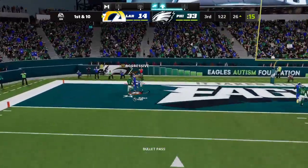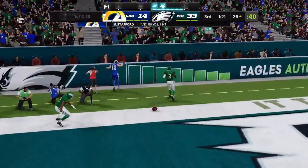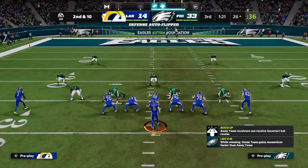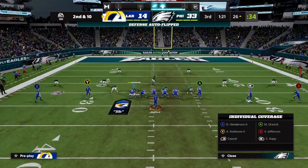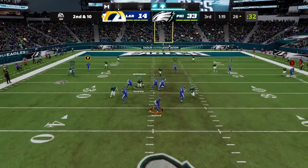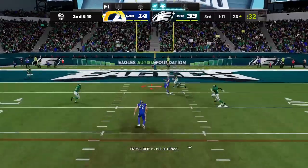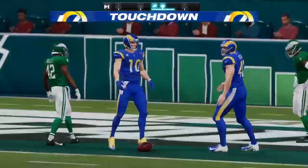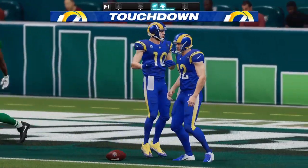He's going to go up top for the end zone. And this one almost intercepted. Had a chance to come down with it in the end zone, but could not hang on. On second and 10, Stafford sliding out of the pocket. Touchdown, Rams! Cooper Kupp, 26 yards.